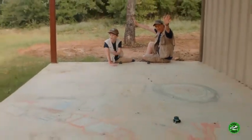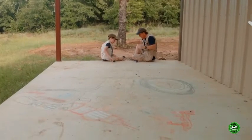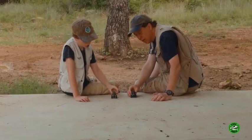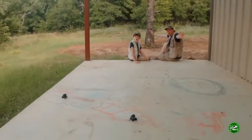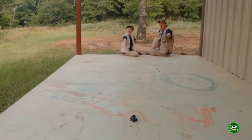Oh, yes! I won! Okay, it's tied up. Here we go. Come on, Triceratops, you can do it. You can do it for me. Three, two, one, go! Oh no! Ooh, I won! No, I win!